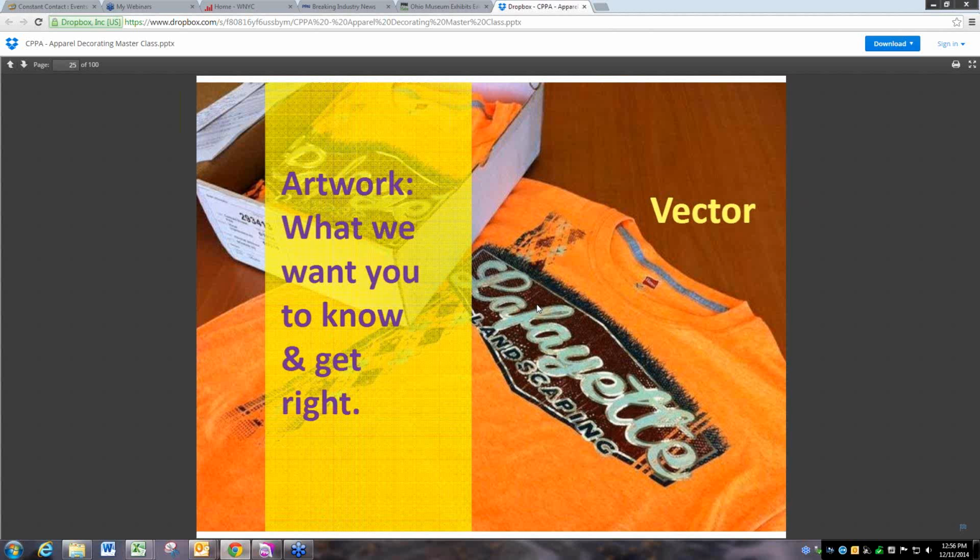That's why screen printers ask for vector art all the time, because they can make a left chest or a full back with the same file, and it looks great, and they really don't have to do anything. The most common vector programs are either Illustrator or CorelDRAW. Illustrator is mainly Mac people. CorelDRAW is mainly PC people. Both work great. Everybody has their own take on what they prefer. Some shops use both. Some shops only use one. You really need to talk to your decorator to find out what they like to use.